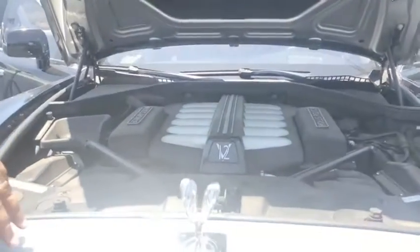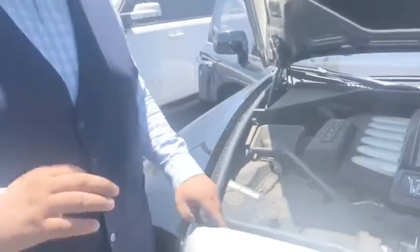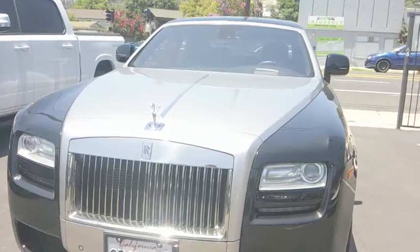This car is amazing how fast it can go. It'll go 0 to 60 in 4.8 seconds. And now you're saying, well, by today's standards, that might be slow, right? Well, check this out. This car weighs 5,500 pounds.